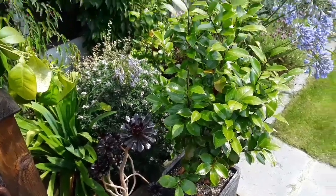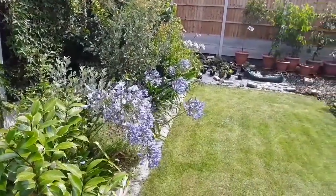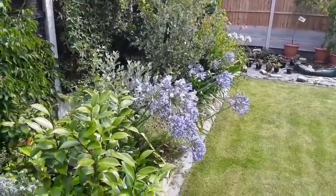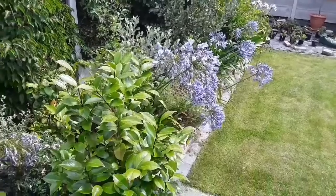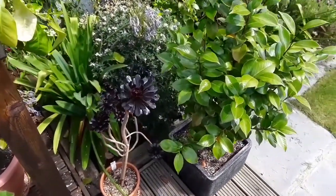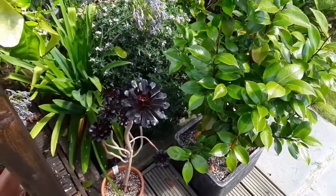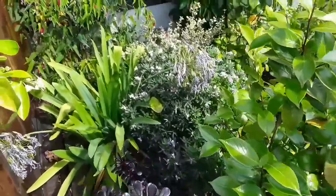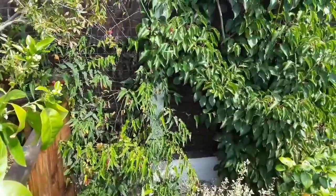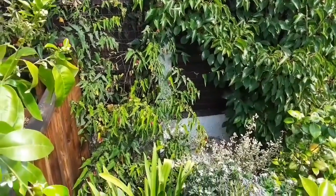So I'm going to start with my left hand raised border. This is raised in railway sleepers to make the plants stand out more, improve drainage and make it a little bit easier to maintain. Just going to run very quickly round it. This is my lovely little Aeonium atripurpureum, in flower all summer.